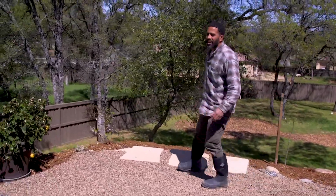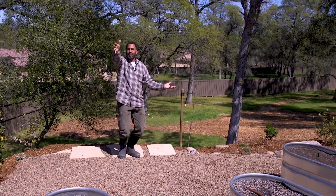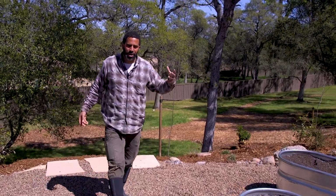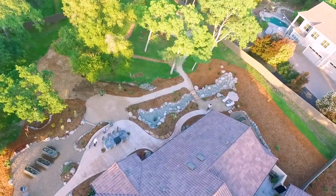John and Betsy have decided they'd like to put a nice little bench here because they'll get to watch the sunset. They get to enjoy their yard, their space, talk to the neighbors, everything's good. That's what outdoor living and good design and installation is all about. Figure out what you really want. Why do you want it? Work with a professional like myself or another one who's capable and competent, and then just get it done.